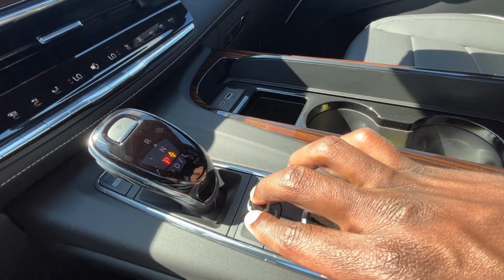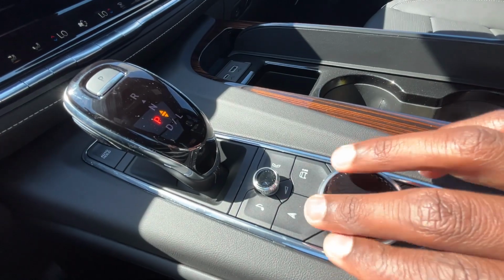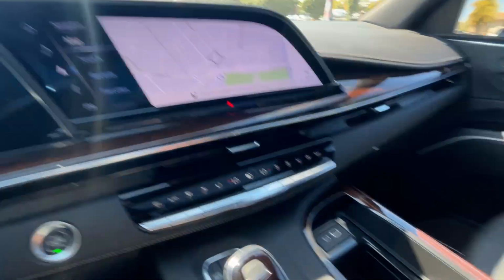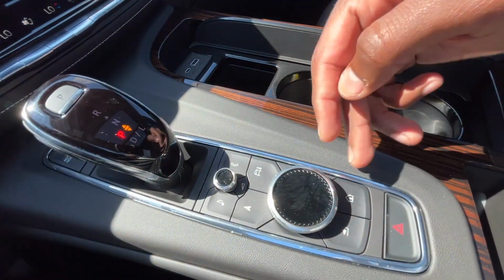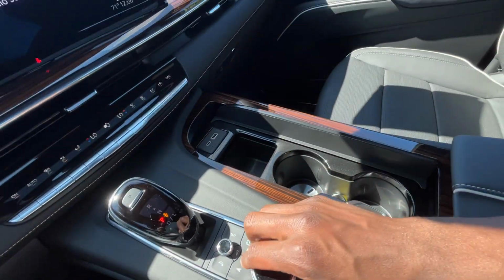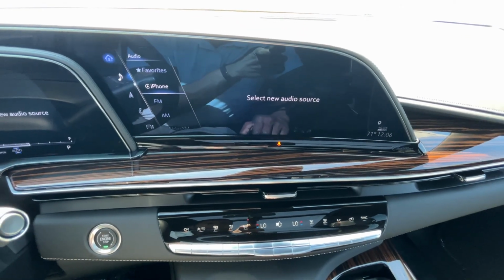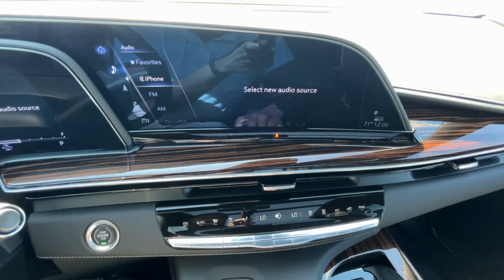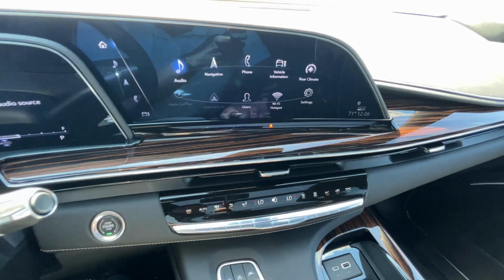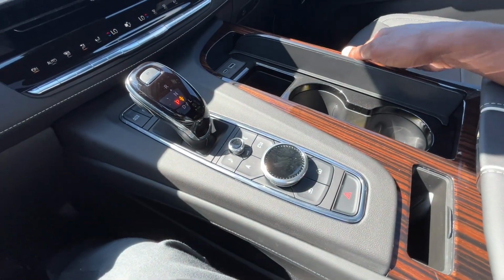And then we have a volume knob here. And then we have our shortcuts as well. So you can hit nav, it'll pull up the nav. Same with audio, it'll pull that up. And then vehicle information, the home button, the back button, and then you can use this knob here, like in your German vehicles and Lexus, and you can scroll through and click everything if you want to. Which is nice. Once you get used to that, it's pretty fun to use.